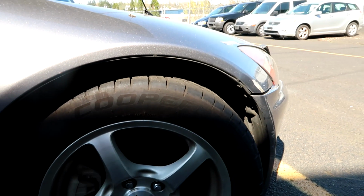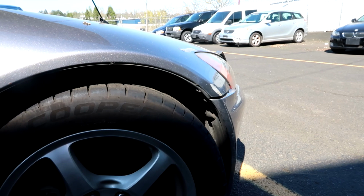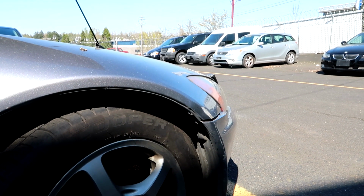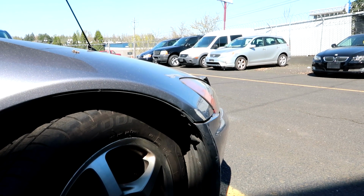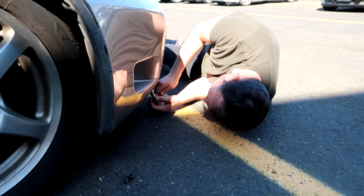We're gonna turn the tire to the left so we could have easier access to that bumper bracket right there. There we go. Wrenching away as I sit here just watching.